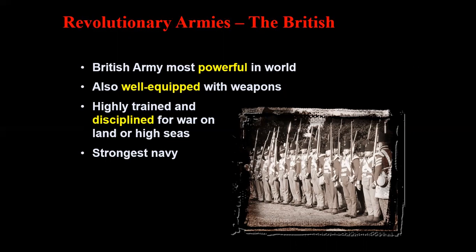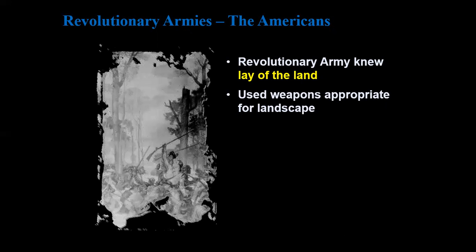All right. And the Americans. Something that the British didn't have, we knew the land. We're the ones who lived here. So we know where to fight and how to fight on the territory, using weapons appropriate for the landscape. We had a lot of guys who were hunters, so we would have guys who had rifles, not just smoothbore muskets.